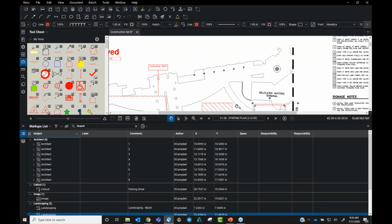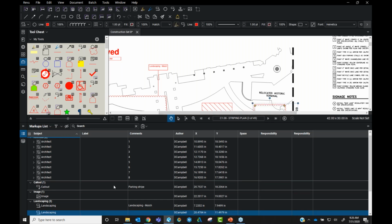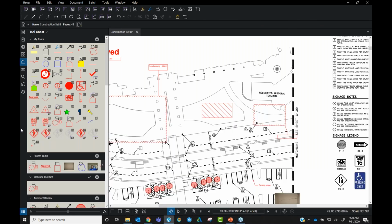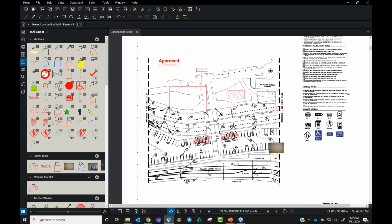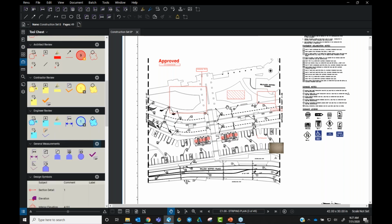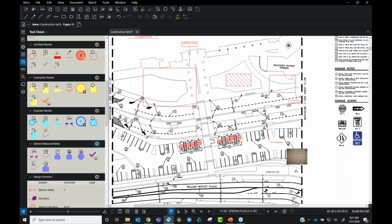But again, it retains the information. So if I click off of it, I'm going to click on it again. There it is. It retains that information. So it's always going to keep the landscaping or the department or whatever information that you associate with that markup. Now, what does that do? If we can, let's say, make department specific or discipline or workflow specific tools, we can then standardize those into tool sets that we use throughout our organization, right?